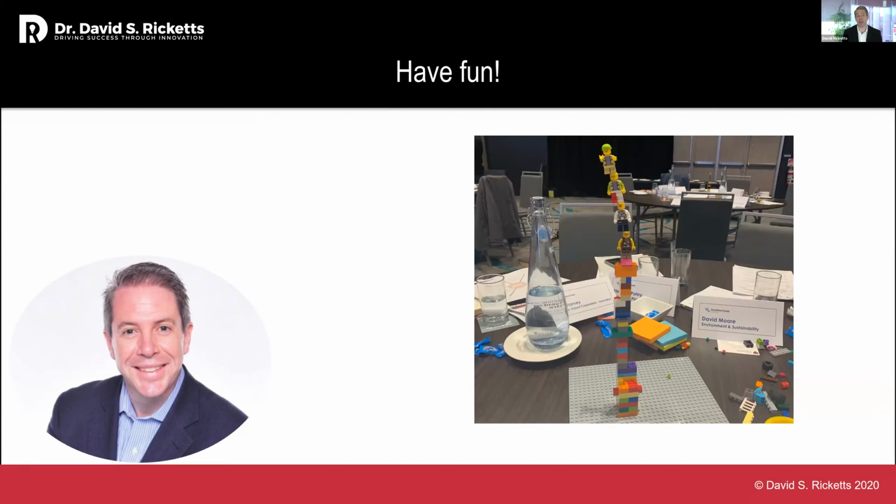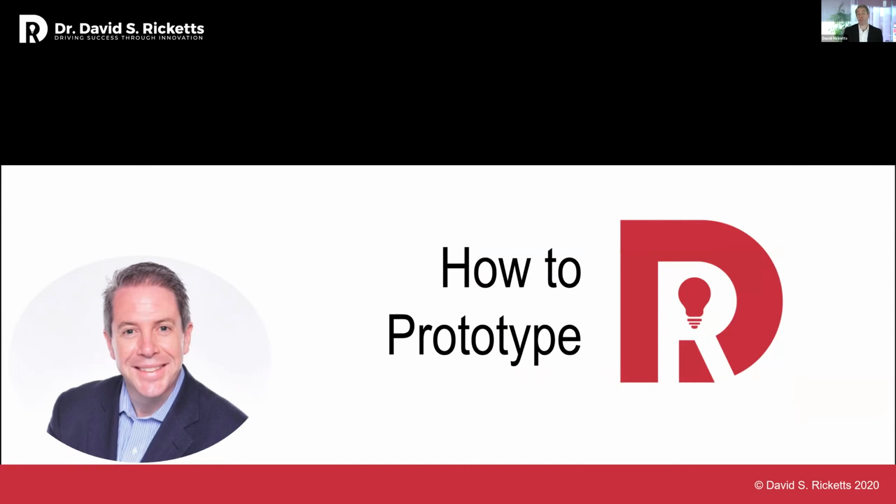Finally, I think the key thing for all of this is to have fun. This was at the end of one of my workshops in Australia. We were playing with Lego, and they just wanted to see how high they could build a tower of Lego people. And this was the winning tower, just for fun. So that's the why of prototype. Let's talk about the how of prototyping.